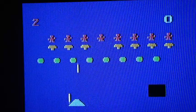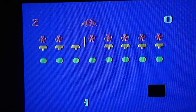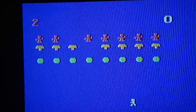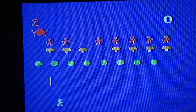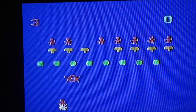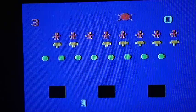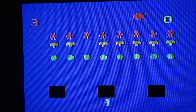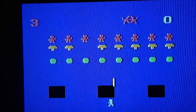Oh, well, I've killed that thing. Bloody hell. Take that. Oh, he's got me. I'm not quite sure how you turn back into the spaceship. Right, one more life, and then we'll draw this to a close, I think. I have seen enough. Aye, what can I say? It's just as bad as I remember it to be.